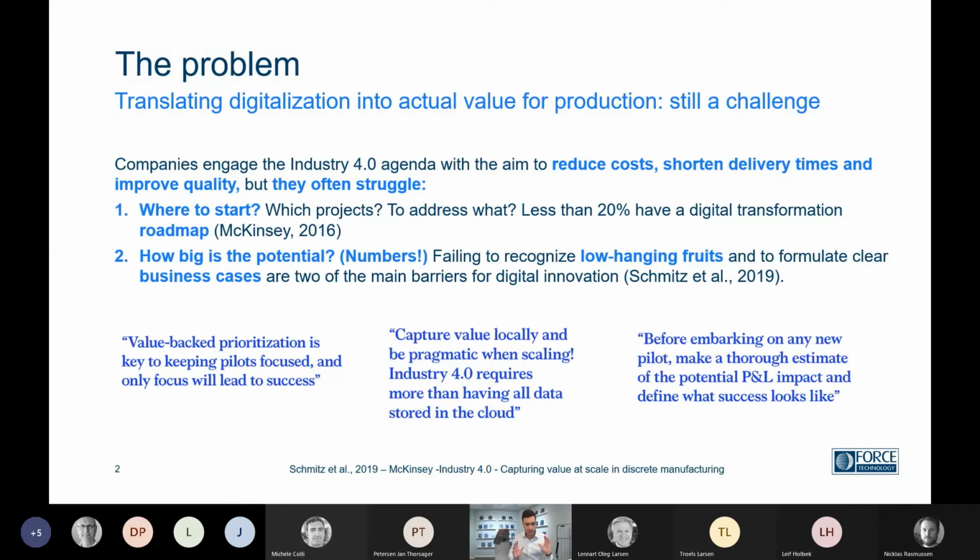First of all, what is the problem that small, medium, and also large companies need to tackle when they deal with Industry 4.0, when they deal with the introduction of digital technologies in production and supply chains? There are two main issues that we identified, both from research and talking to our customers. The first problem is that they do not know where to start.